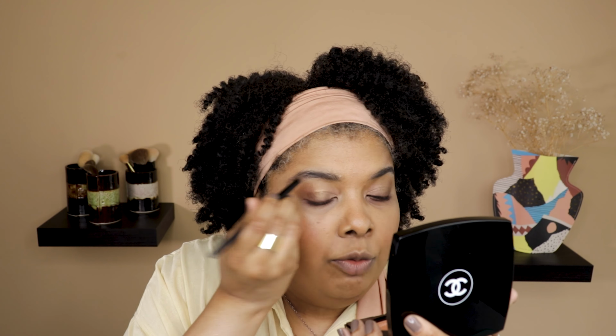Okay. Well, you know what? Let's try to match up these two sides. I didn't put anything in the brow bone or even in the tear duct. Let's just use it a little bit more. So I'm going to do the same sides. Okay. I'm going to use the coral here in the brow bone.